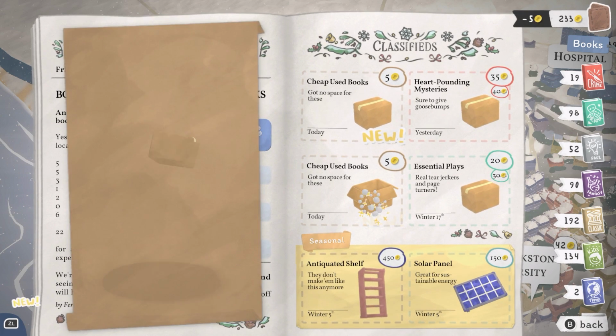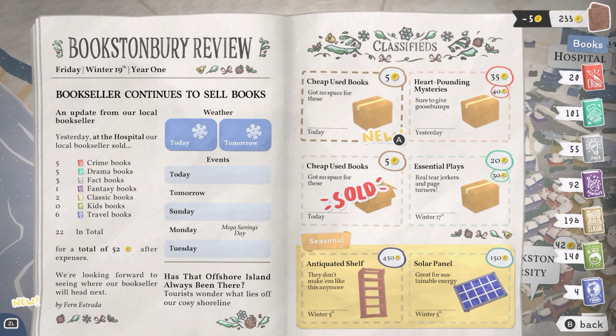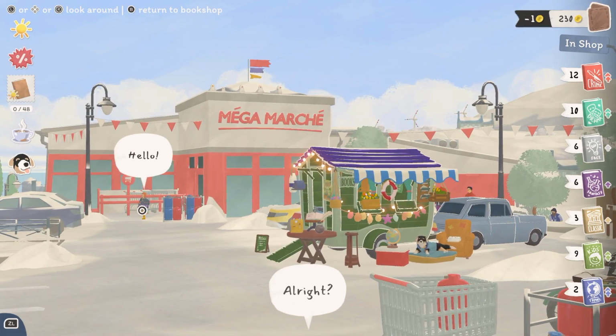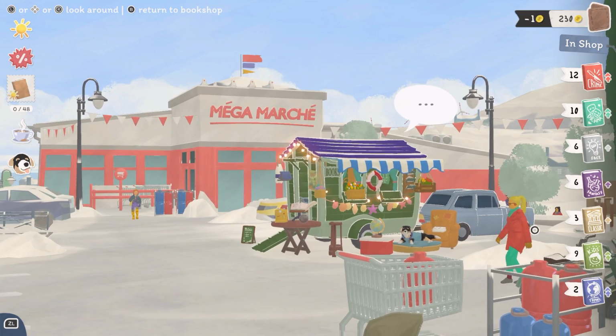There's also time-limited items that you can only buy for specific periods. For instance, there was a section of the game where I started the winter season, and there was a limited bookshelf that could hold 50 books, but it was $450. I had to carefully manage my inventory, quest, and specific dates to maximize sales.